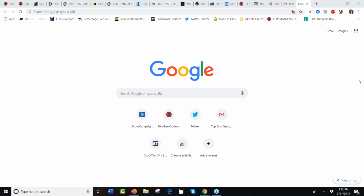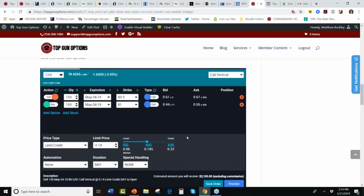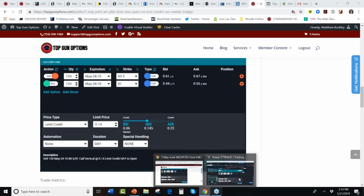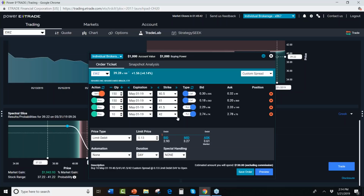CSX iron condor. We have to talk about CSX. We looked at the 80, or you know what? Let me finish with this, guys, because some of you are asking what the full iron condor would look like with EWZ. So let me add the bull put spread here, just because I want to show you the power of this fully operational Death Star. No, the power of an iron condor, folks.